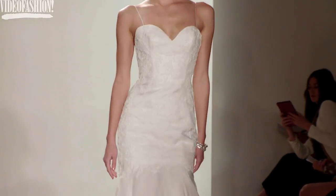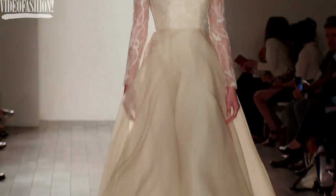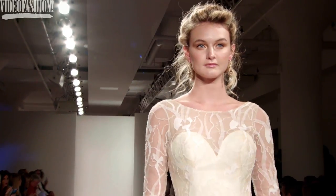I think to me she's of the moment, but in a graceful, ethereal way. She wants to be able to look back on her wedding photos in 20, 30, 40 years and feel like she wasn't stuck in a moment, but she's still timeless and beautiful, maybe paying attention to special details. I think she really does appreciate all the little details and the nuances that I put into my gowns.